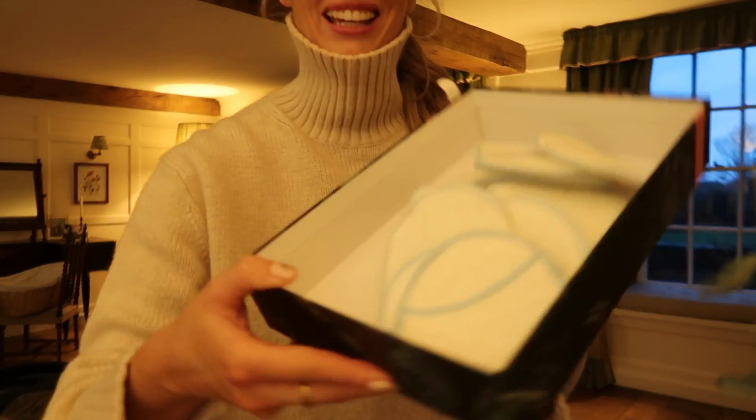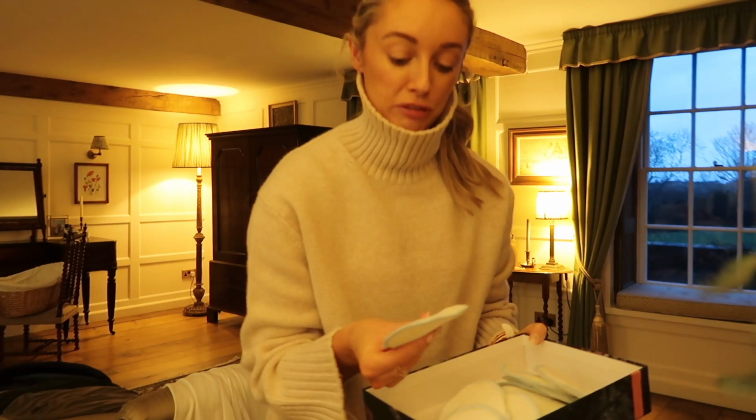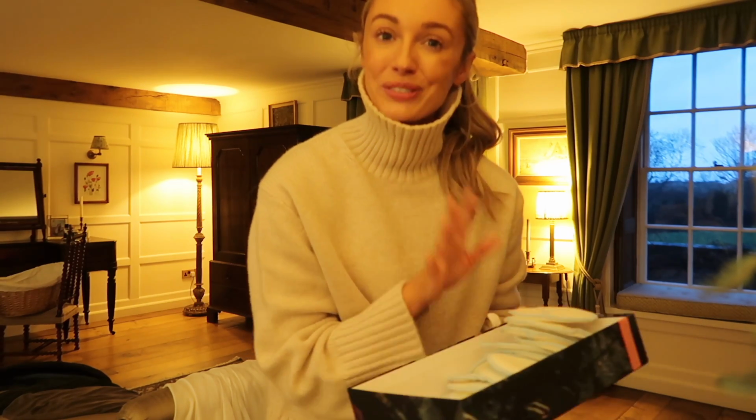And then equally a selection of reusable cotton pads. Mine have been going for a couple of years now, and they are getting a little bit grubby, so I'm very grateful to have a top up of my reusable cotton pads. Christmas stocking fillers that I will actually get loads of use out of are my absolute favourite.